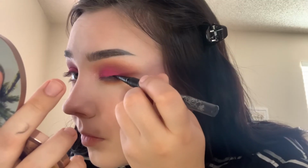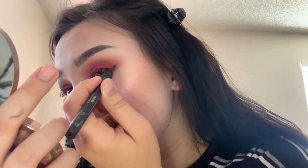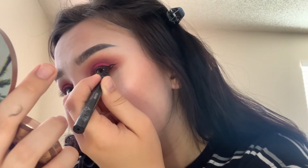I'll do some eyeliner. Sure. Alright, let's see if there's any more eyeliner in this Kat Von Sneeze Tattoo Liner and Trooper. It's Kat Von D, by the way. If you don't get the fucking joke, it's Kat Von D. Oh, oh my god. It's so dried out.